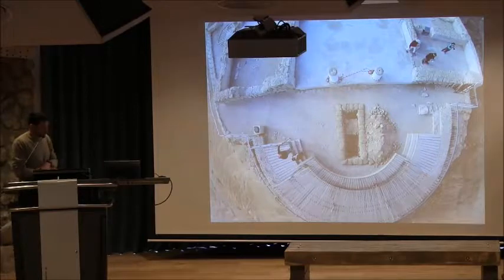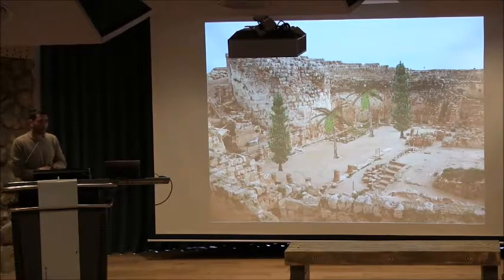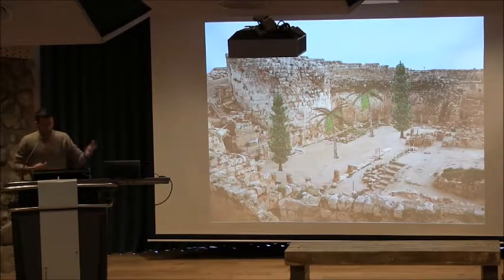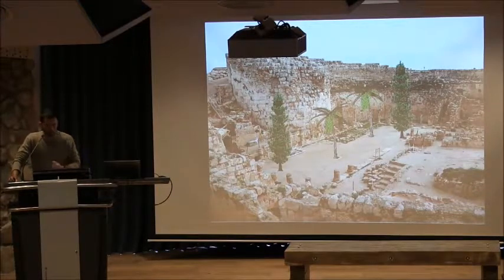Can I ask you a question? Yeah. So how did the water, was it rainwater? So the cistern holds the water for the planting? It's actually a very good question. Herod, or Herod's architects, created extremely sophisticated water collection mechanisms on the site, including aqueducts that circle the site and lead water into the rock, basically, into gigantic cisterns.